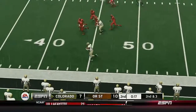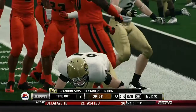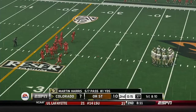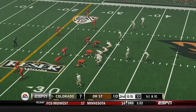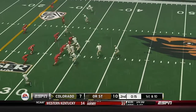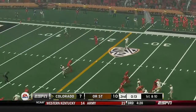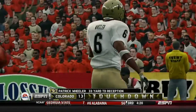Grabs it, and he might go the distance. He's at the 40. They'll bring him down at the 33. Colorado's going to have to use their second time out of the half. Throws it deep. Caught in the end zone for the touchdown.